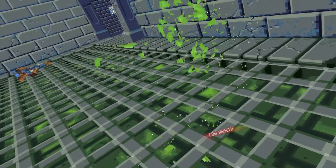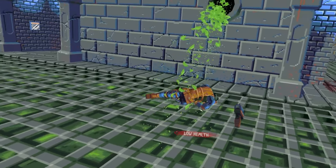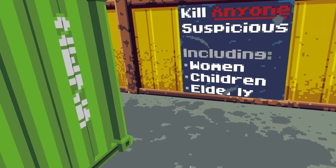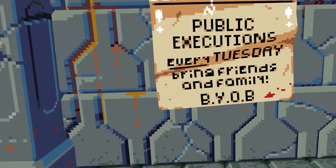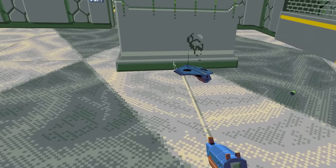But to give credit where credit is due, whoever made this game is a funny person, because some of the signs on the walls are really good. Kill anyone suspicious, including women, children, and the elderly. Public executions every Tuesday. What does that say? Bring friends and family. I can really tell that this was somebody's passion project.